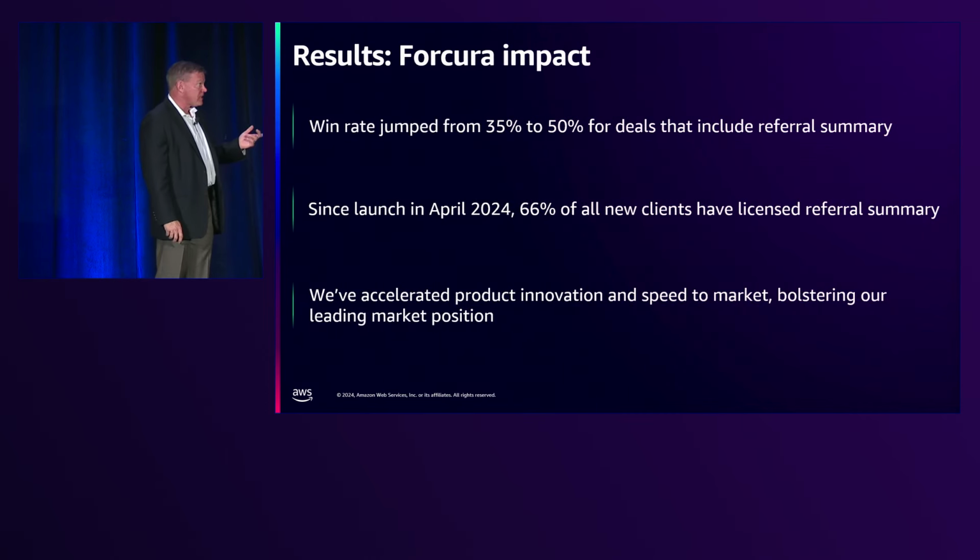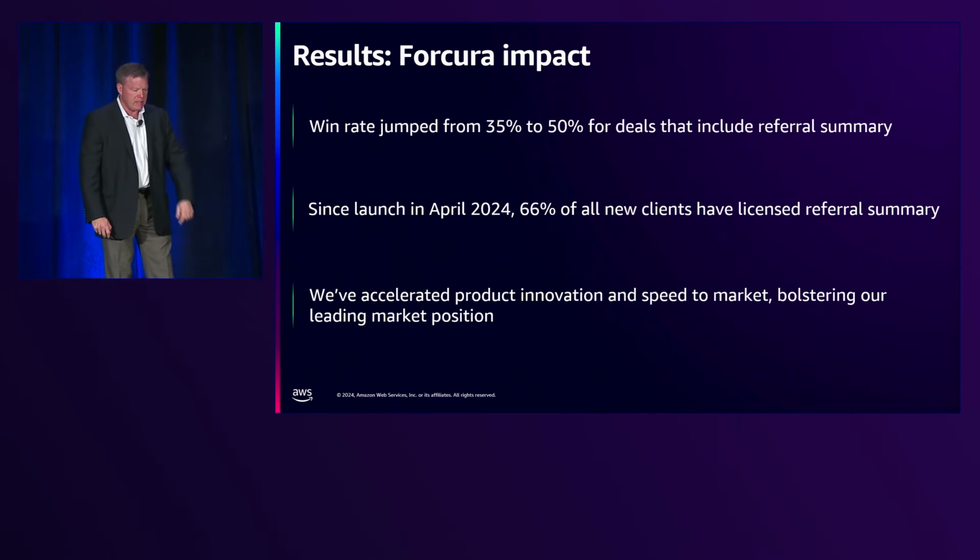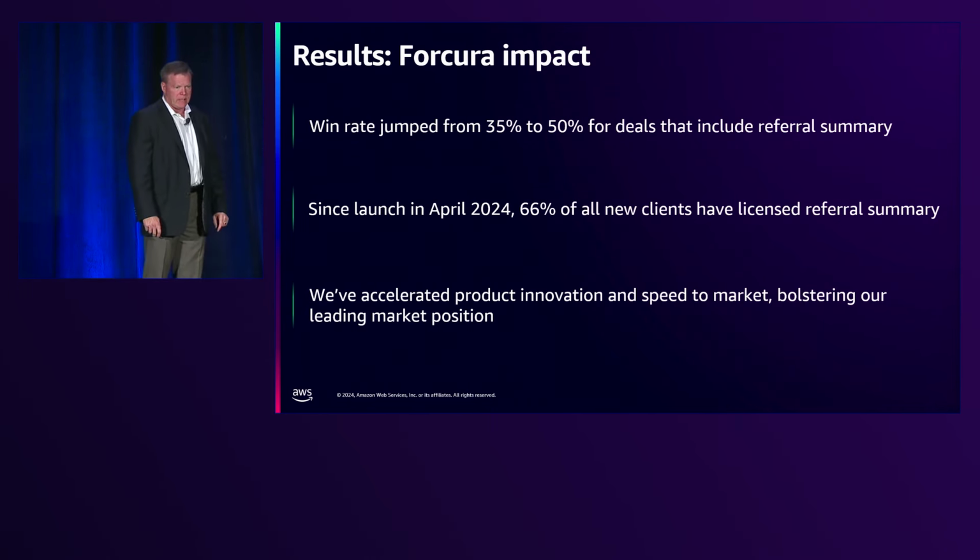On the commercial side, the uptake has been so good that we've seen a higher win rate when we show the product with the referral summary than without. And 2/3 of the new clients have licensed the referral summary product. So it's been a big success commercially.